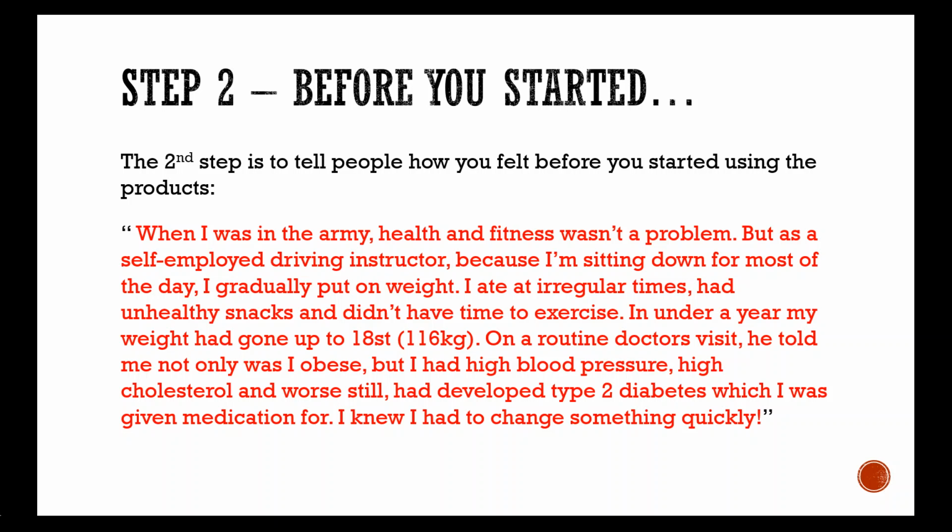On a routine doctor's visit, he told me I was not only obese, but I had high blood pressure, high cholesterol, and worse still, I developed type 2 diabetes, which I was given medication for. I knew I had to change something quickly. So let's see what's in the next step, step 3.